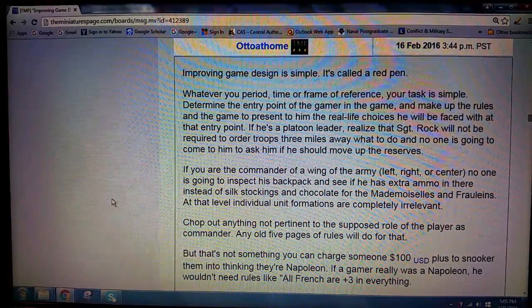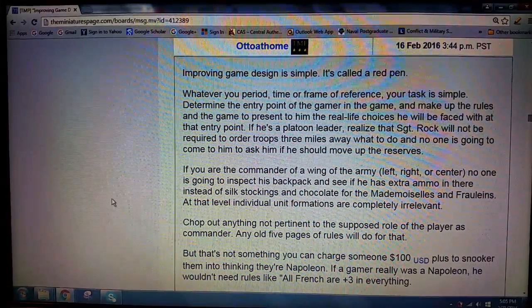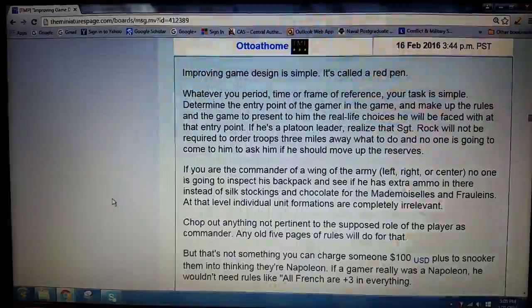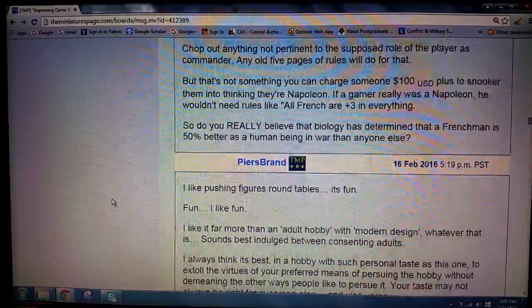To recreate a battle, you don't have to put the players in some particular spot on the battlefield, in the skin of some particular commander. All right, I think I'll have an opportunity to return to that.